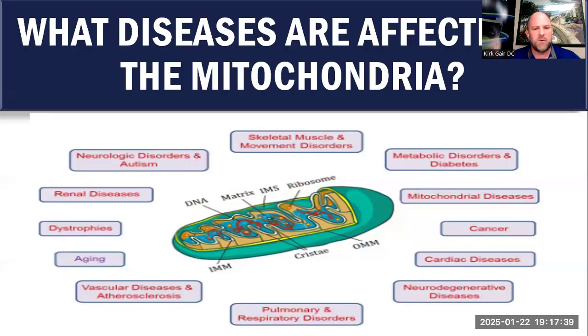Why do we care about what goes on with the mitochondria? Well, we're seeing in the post-COVID world that there's a lot of trouble with mitochondrial dysfunction. And here's some of the symptoms people will have: skeletal muscle movement disorders, metabolic disorders and diabetes, mitochondrial diseases, cancers, cardiac diseases, neurodegenerative ones, pulmonary and respiratory, vascular diseases and atherosclerosis, advanced aging, dystrophies, renal diseases, neurological disorders, and autism. So if you can support the mitochondrial function, you can have an impact on all of these different types of conditions to provide support for them.